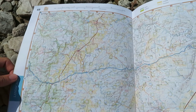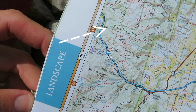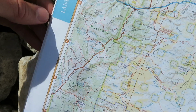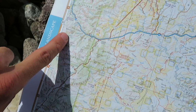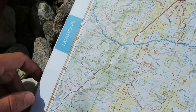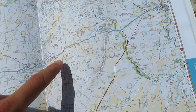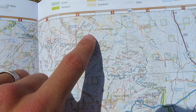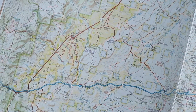I've opened up the atlas here to a section in central Utah. You can see it says Fish Lake National Forest, and you can see the green border here. So to the west is the national forest, to the east is not. And so let's go over here. You can see that this is largely yellow. So if we're up here, for example, you can see this yellow border. That marks BLM land. A lot of the yellow over here, BLM land.